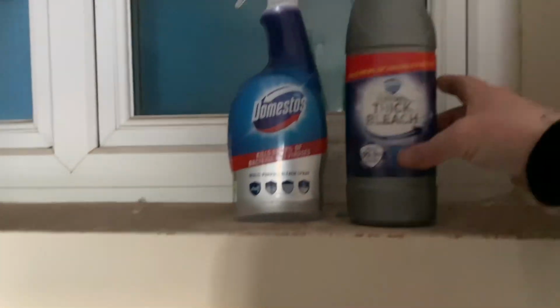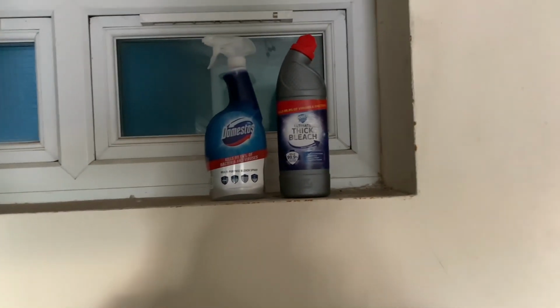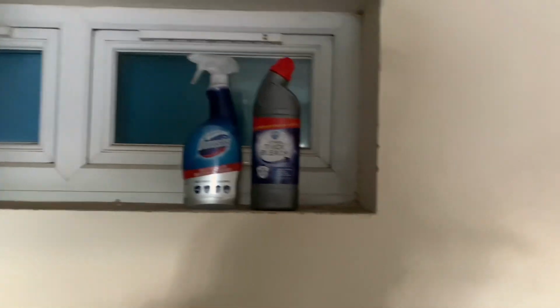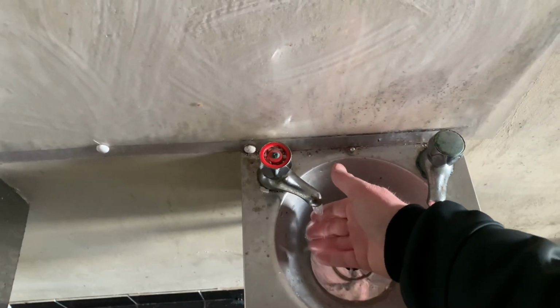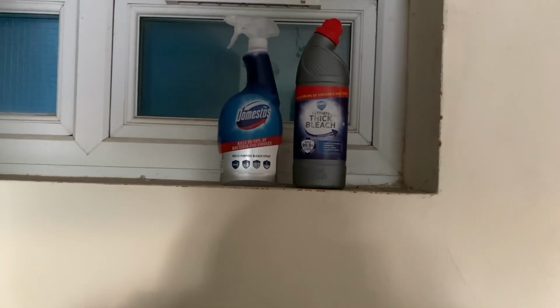Urinals. Bleach, on show. Now, for a lot of you who don't understand how dangerous that is, there's no hot water either, by the way. That's just a cold tap with a hot tap lid on it. Please turn taps off fully, thank you. If you don't understand how dangerous it is having a bottle of bleach there like that, then please do drop a comment.